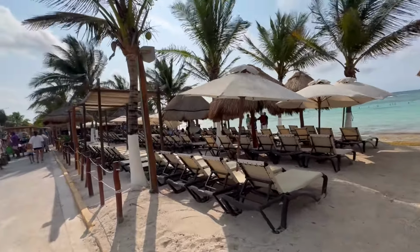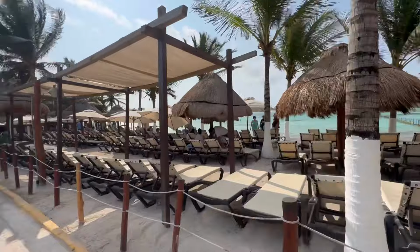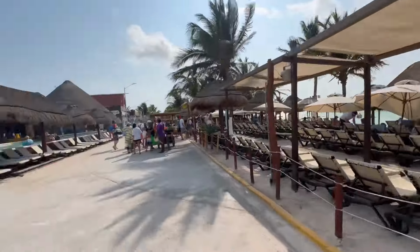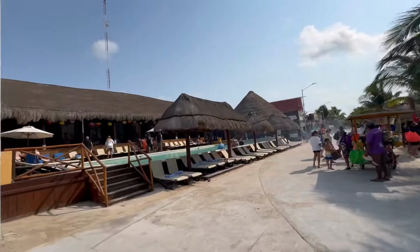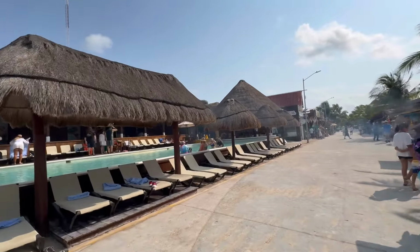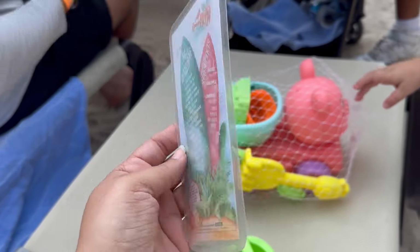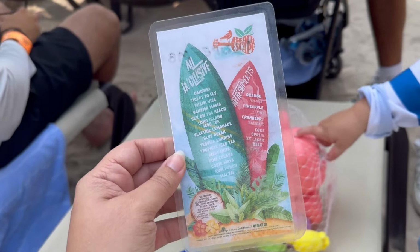So here we are. This is the area that we were sitting. You can choose whatever lounge chair you want. There's plenty of umbrellas. There's plenty of shade, which we loved. There's also this pool area over here, which you can choose to go into. And it also has the bar as well. So here's that all-inclusive open bar menu there.